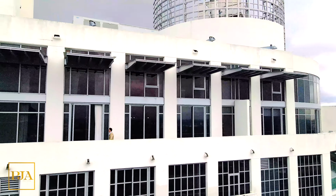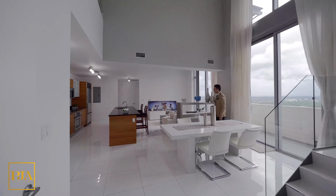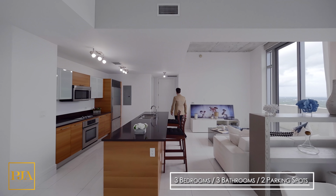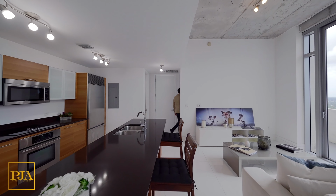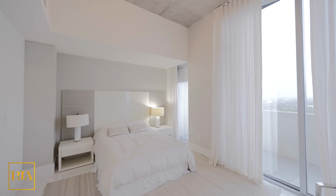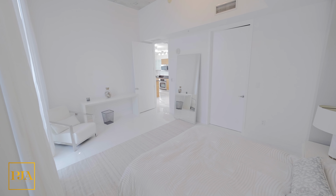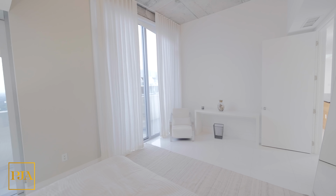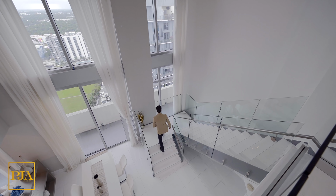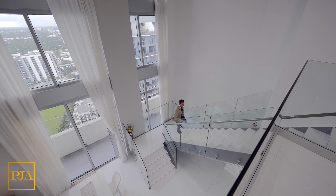We have a lot more ground to cover between the two levels, so let's head back inside. Today's property tour is a total of 3 bedrooms and 3 bathrooms. Here is bedroom number 1. The rest of the bedrooms, including a loft space, are located on the 2nd level.